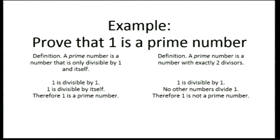suppose that we're arguing about what's the definition of a prime number. Now, I say 1 is a prime number. And I say no, obviously 1 is not a prime number. I know what I'm talking about. You don't know what you're talking about. Well, you're the one with the math degree. I know that 1 is a prime number.